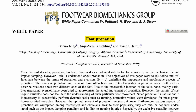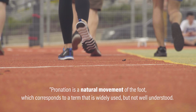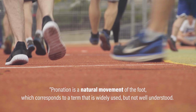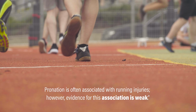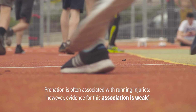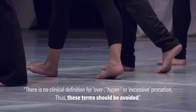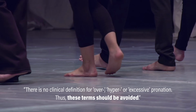Researchers in 2019 emphasized these two statements. 1. Pronation is a natural movement of the foot, which corresponds to a term that is widely used but not well understood. Pronation is often associated with running injuries. However, evidence for this association is weak. 2. There is no clinical definition for over, hyper, or excessive pronation. Thus, these terms should be avoided.